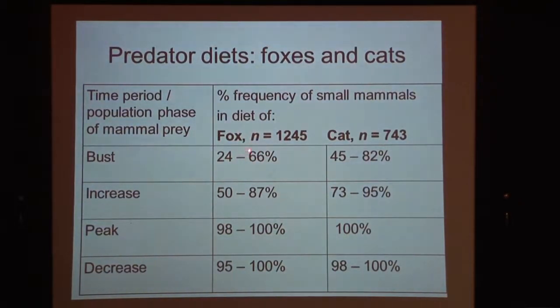As you come down through the increase, particularly to the peak and then decline phases of the cycles, virtually every fox and cat, either stomach that you look at or scat that you look at, contains small mammal. And it does suggest that during the peak, and particularly the decline phases, there are really crunch times for the small mammals from the point of view of these invasive predators.